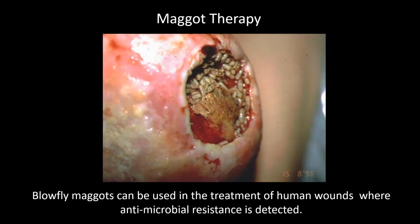In fact, I do know some farmers that have used maggot therapy to try and heal wounds, particularly on cattle. If you have a non-responding lesion on a cow, I know farmers have put flakes of maggots onto that lesion and they'll clean it up. And it usually heals much better as a result.